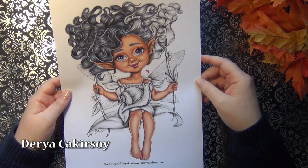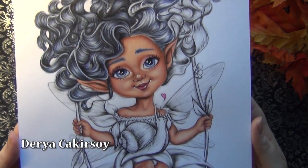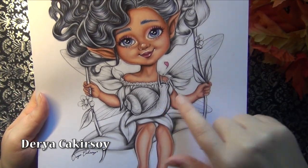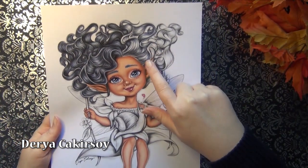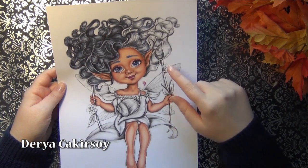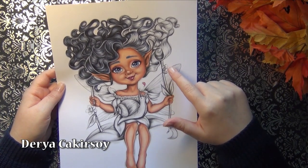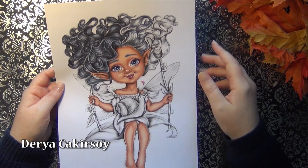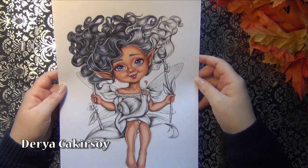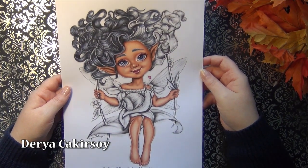So let me give you a little close-up. She's so lovely, isn't she? I'm very much looking forward to coloring this little snail here. At the moment, I'm coloring the hair. I don't want to rush it because this is such a beautiful page and I just want to take my time. Later today I want to continue this curly hair and hope to finish it quite soon. And then I think most of the image is done.